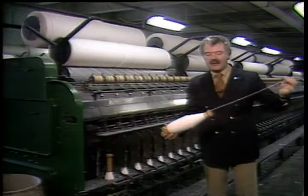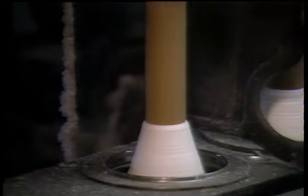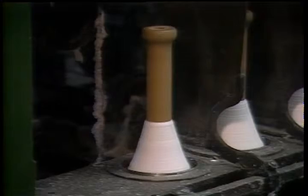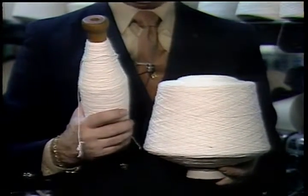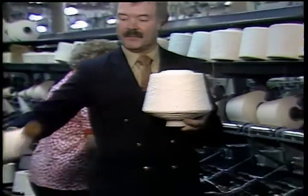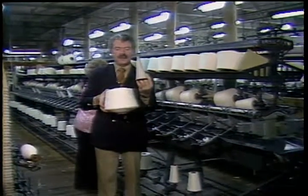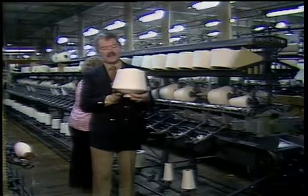So we have the yarn wound onto a bobbin that will then go from this to the winding frame and be wound onto what is known as cheeses to simplify the weaving process. Here we have a bobbin with the yarn on it, and it's about to be wound onto this cone here. It is in fact wound around a cardboard core and then produces this cone of cotton yarn.